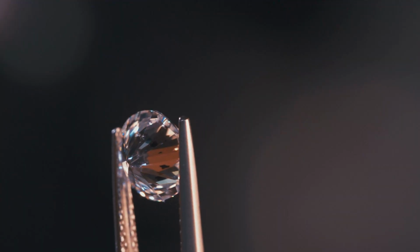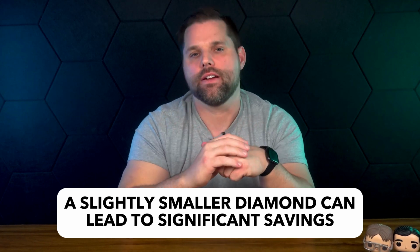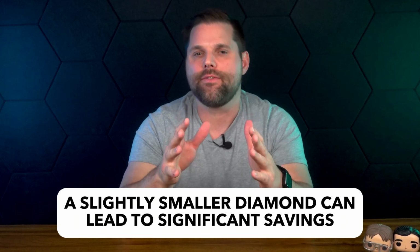So when it comes to engagement rings, many people fixate on the carat weight of the diamond. However, opting for a slightly smaller carat size can actually lead to significant savings without sacrificing the look of the ring itself. So here's why this works, right? Diamond prices increase exponentially with size.